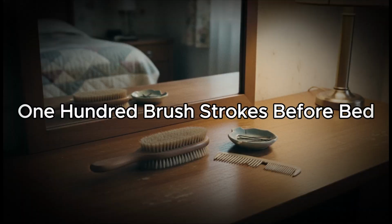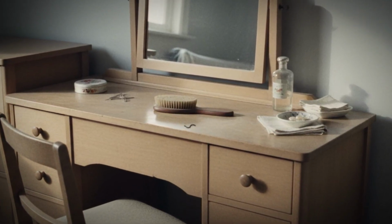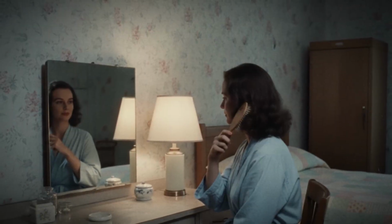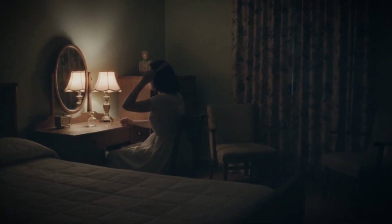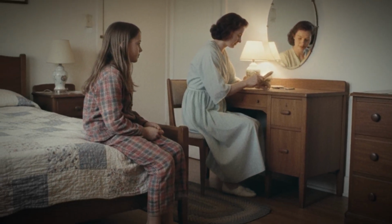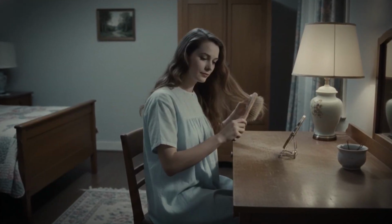Number 3. 100 brush strokes before bed. On the dressing table sat a real brush, not plastic, not flimsy, wood-backed, natural bristles, a handle worn smooth by the hand that used it every night. And the old rule was simple: 100 strokes before bed. Not tearing through tangles, not yanking. Slow strokes from scalp to ends, drawing the natural oils down the length of the hair where they were needed most. The scalp loosened. The hair smoothed. Static disappeared. By the 50th stroke, the whole room seemed quieter.